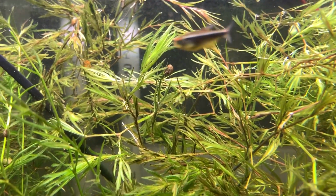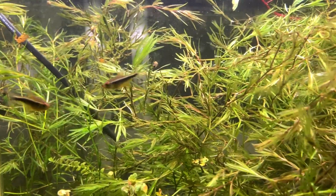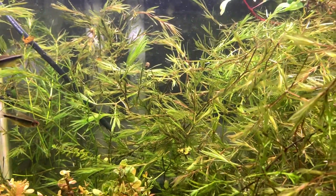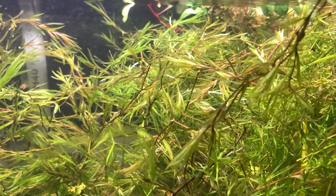And it has many branches, so literally, you could just break one of these off like this, and that's how you propagate it. Now, this will continue to grow. These will continue to grow. And where I broke this one off, it will put out new side shoots, so you'll have even more babies and more stems to pop off. So it's just a super quick growing, efficient plant.